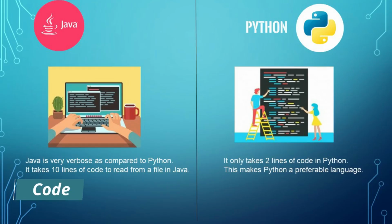Code. Java is very verbose as compared to Python. It takes 10 lines of code to read from a file in Java. It only takes 2 lines of code in Python. This makes Python a more preferable language.